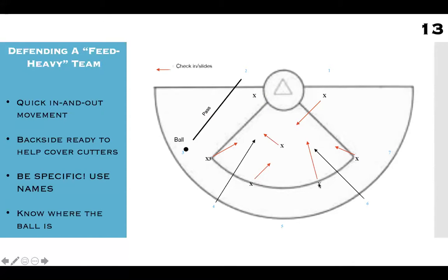This interior is coming down, trying to cut off that player. You don't want this pass to come through. You've got to come in, stick up. The elbow, same thing. You're stepping in. We'll leave this player a little bit open. They make that pass. We have time to go ahead and come back out and put pressure on.